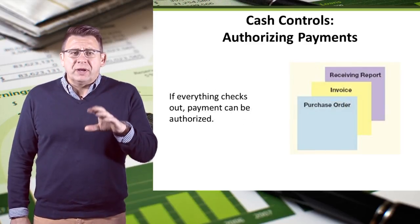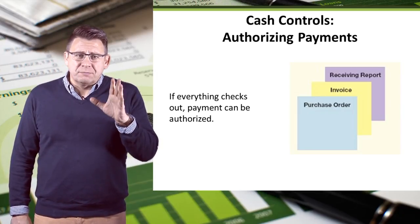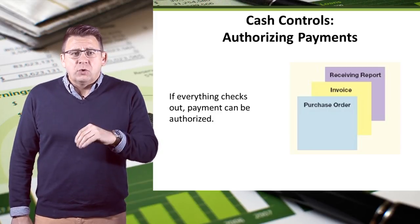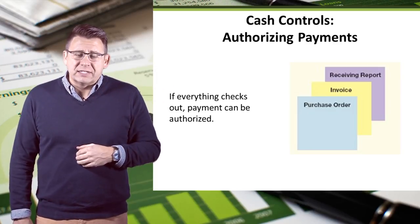Once the accounting department has received a copy of the purchase order, the invoice, and the receiving report, a comparison is made to make sure everything checks out. If it does, this invoice can be processed and authorized for payment. If not, the discrepancies need to be investigated.